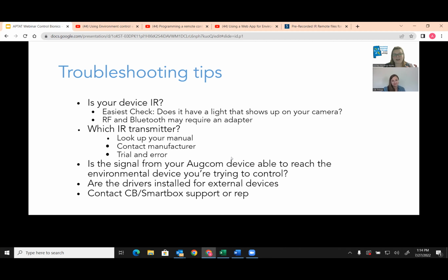First of all, if you're having trouble setting up an environmental control device with a remote into the OGCOM device, just double check that your device actually uses IR. Easiest check: does it have a light that shows up when you press the button in a digital camera? If it doesn't, it could be either RF or Bluetooth. And those may require an adapter depending on which communication system the user is using.